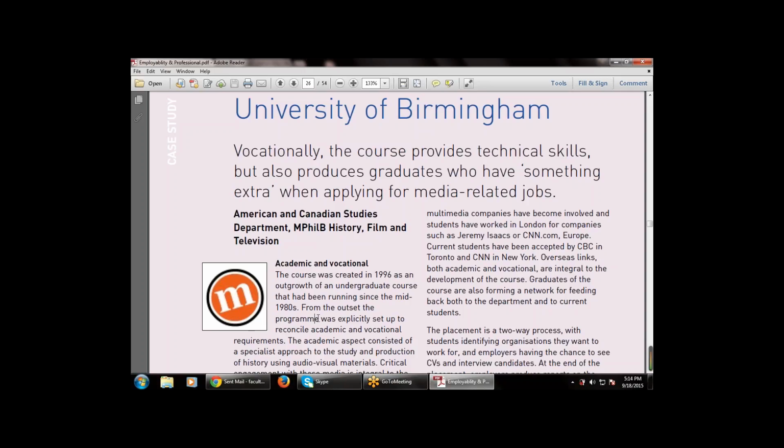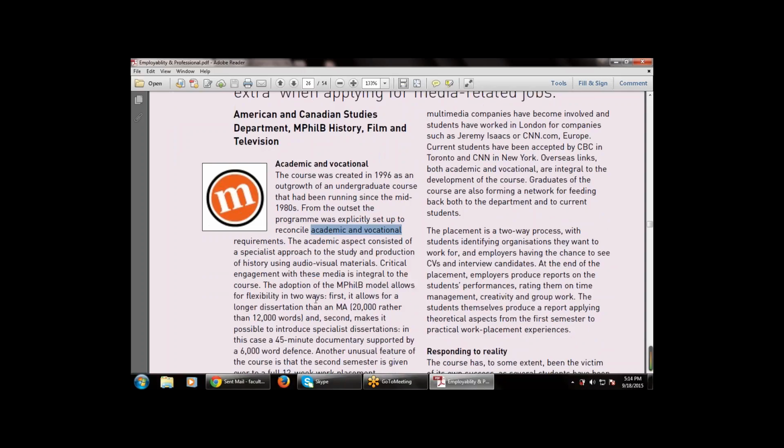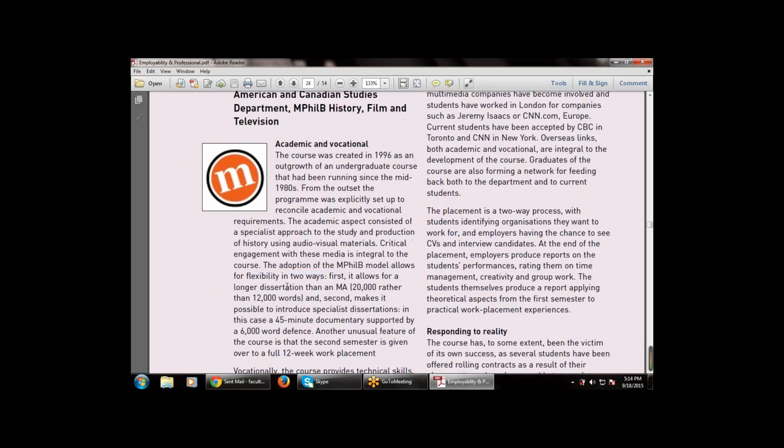From the outset, the program was explicitly set up to reconcile the academic and the vocational requirement. This was adopted with the MPhil model, which allows flexibility in two ways. First, it allows for a longer discussion than the MA. Second, it makes it possible to introduce specialized descriptions, in this case a 45-minute documentary supported by a 6,000 word defense.